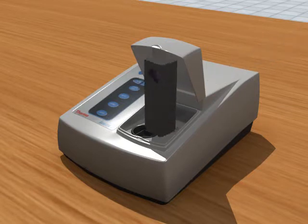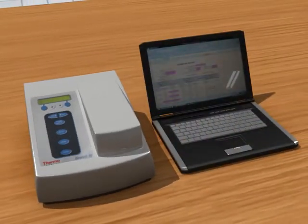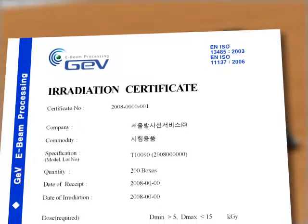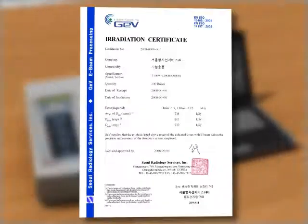The absorbed dose is reviewed by one of our qualified technical staff, and if it fulfills the requirements, an irradiation certificate with the processing results is issued to the client. The entire series of processing histories can be tracked and checked using the barcode attached to the product as well as the control number on the certificate.